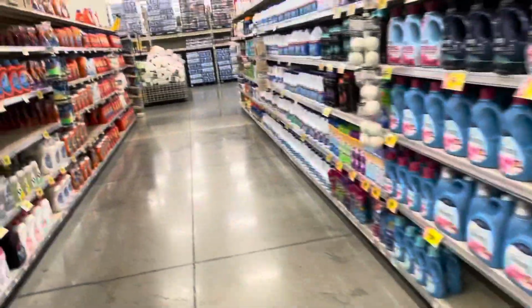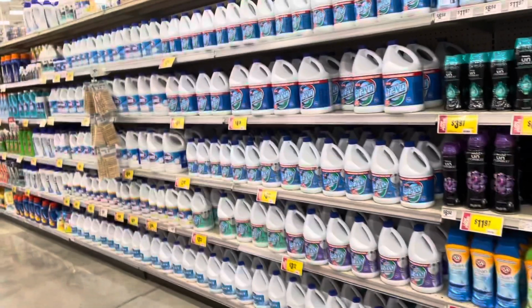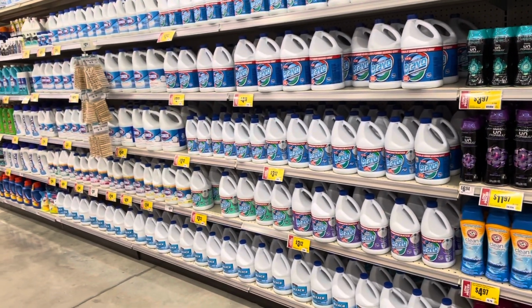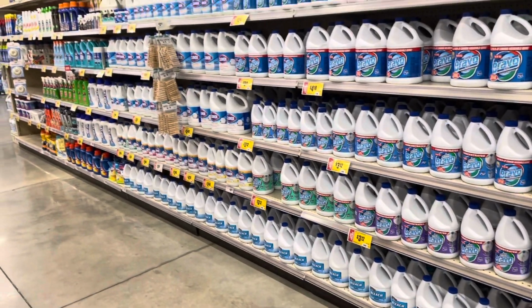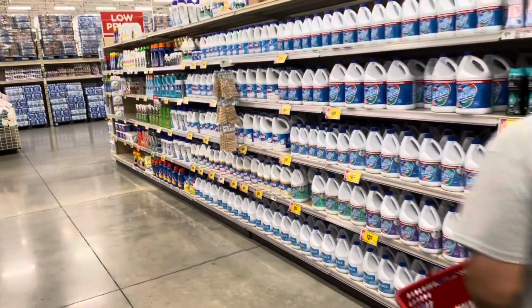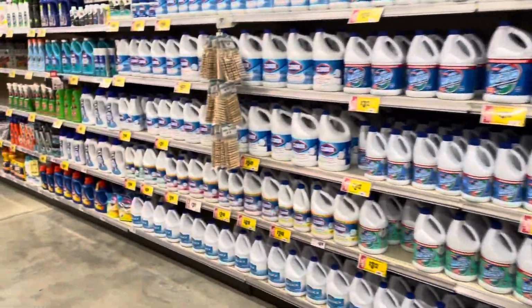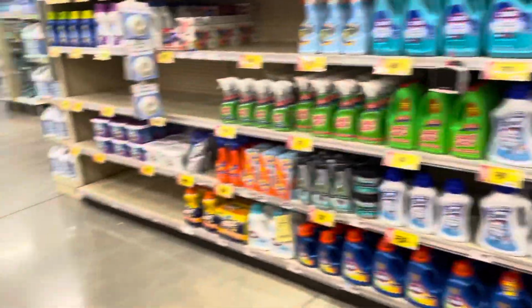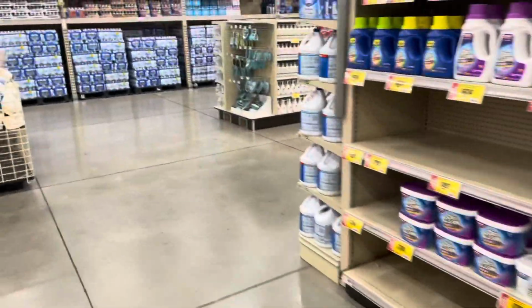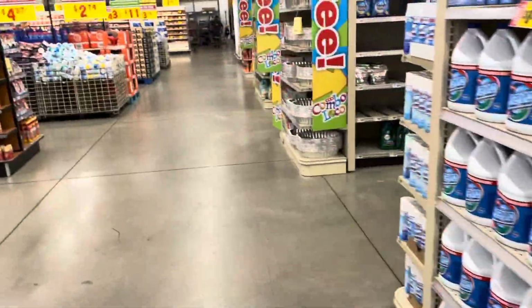Here's another item. While I'm here right now, get some bleach. Make sure you have plenty of bleach in your house. Keeping things clean, keeping things safe and sanitized. It's also, in a pinch, not a bad way to purify your water. If you don't have any tincture of iodine around, a couple of drops of bleach in the appropriate amounts can purify your water and keep it safe. So make sure you have some bleach around.